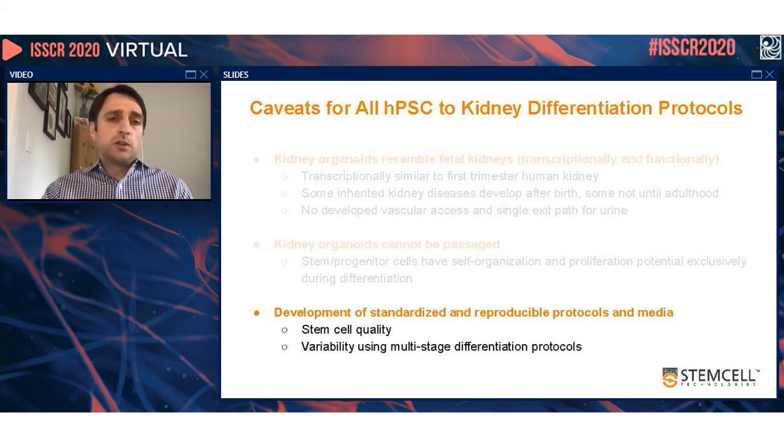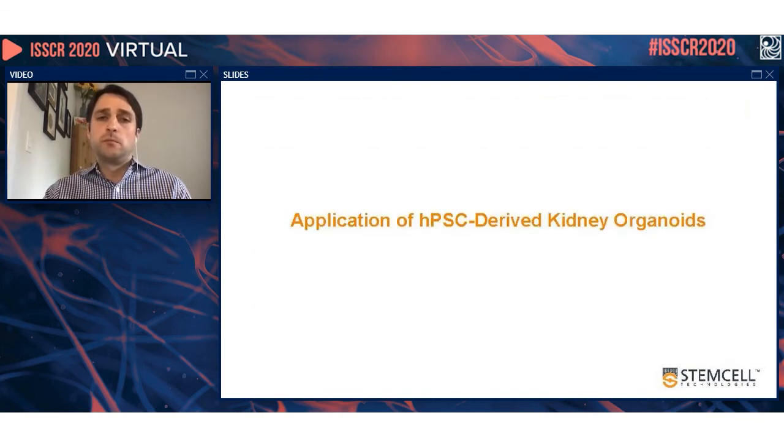And the last point is also, it is really important to develop standardized and reproducible protocols and media, which already starts with the quality of your stem cells that ultimately go into your differentiation assay, and then controlling the variability using a multi-stage differentiation protocol. So for the rest of my talk, I would like to really focus on and take you through examples in the literature, as well as going through our newly developed STEMdiff kidney organoid kit that describes how we can overcome some of the challenges on my previous slide.